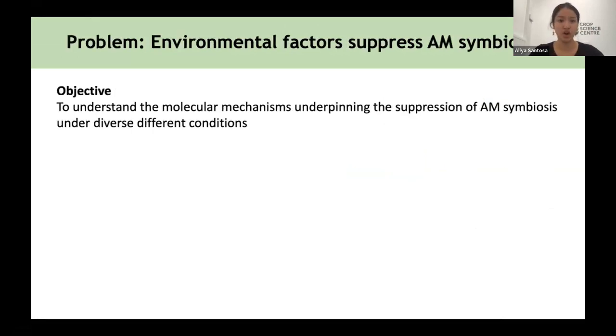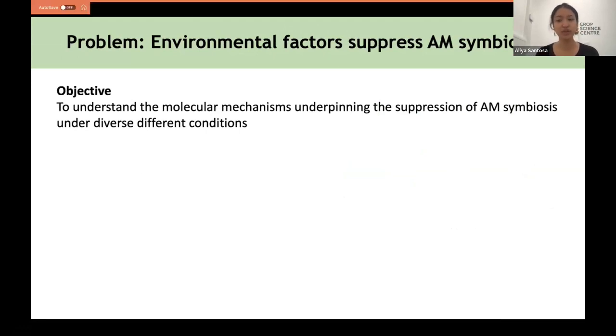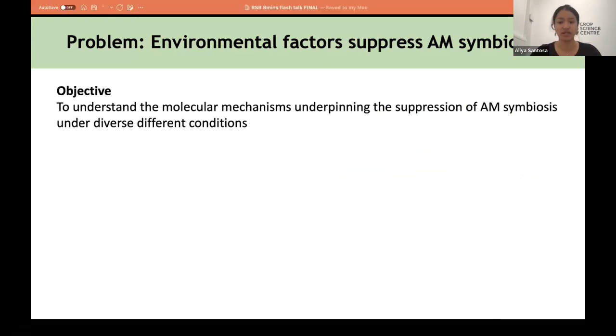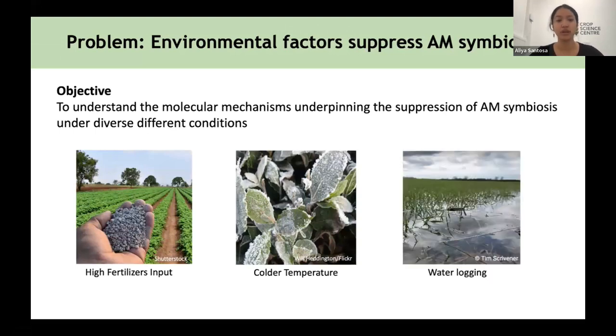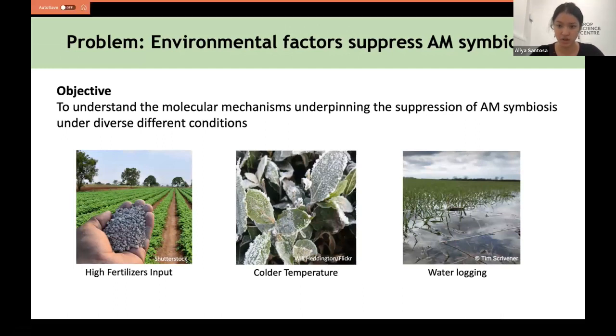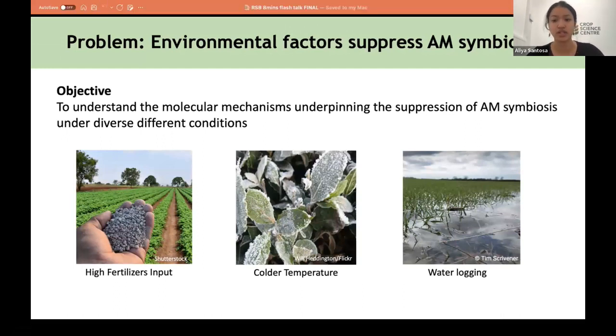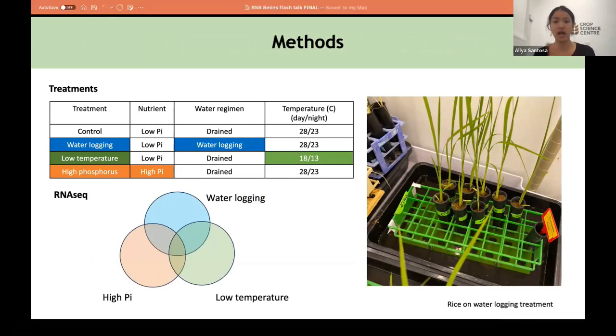However, the application of AM symbiosis into modern agriculture is challenging due to environmental factors that suppress the symbiosis, such as high fertilizers, cold temperatures, and waterlogging. Therefore, we are trying to understand the molecular mechanisms underpinning the suppression of AM symbiosis under diverse conditions. These are the three treatments plus control that I'm exploring in the lab. The method involves RNA sequencing to investigate molecular mechanisms behind each of the treatments and see what's overlapping between the treatments.